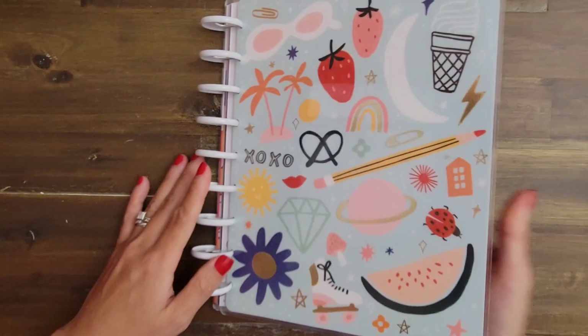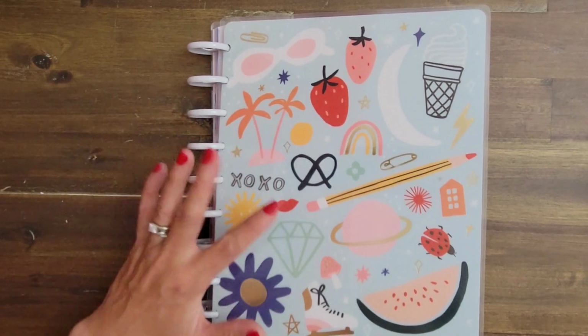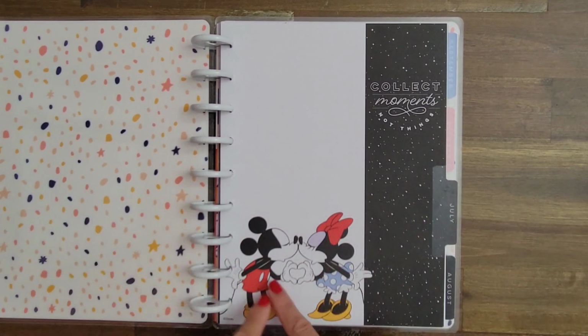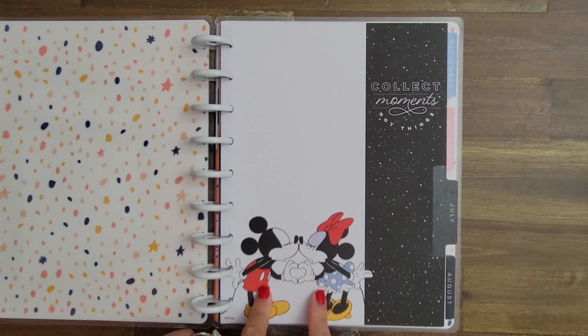And so with my personal catch-all, this is a random cover, a random set of discs. I like to mix and match my discs and my covers all the time. But what's inside here is the Mickey and Minnie. I don't actually know the name of it, but it was from Walmart. It was a gift that I received from one of my nieces.